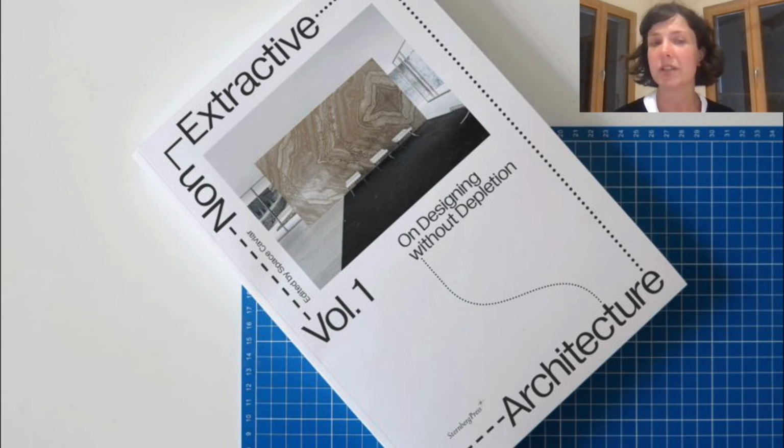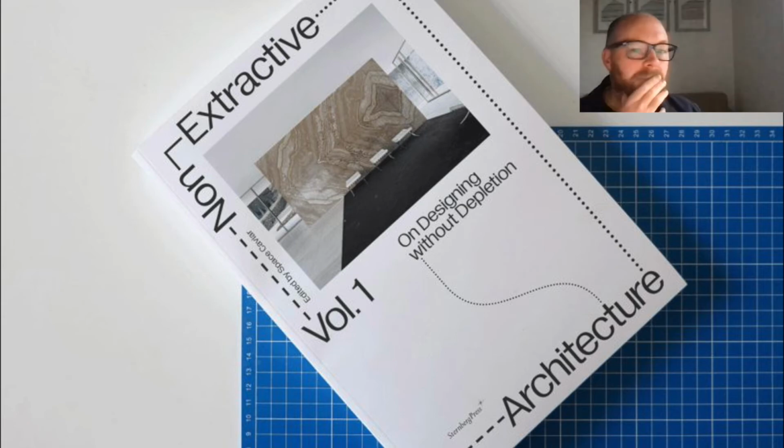It's just more about asking what is the question, right? What is the question you want to solve, and what is the kind of architecture you want to make, and then finding the technology that's right for it.